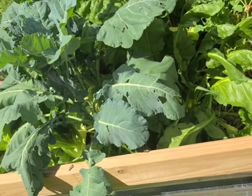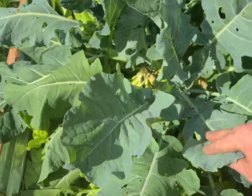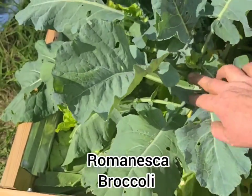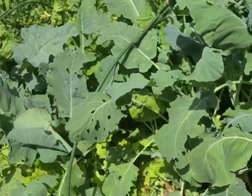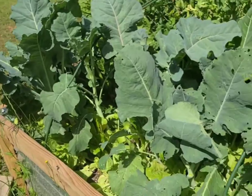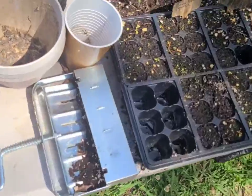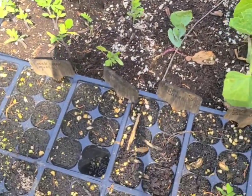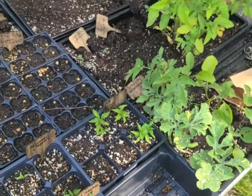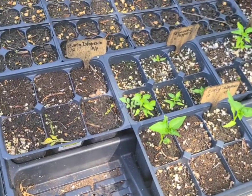Last but not least, we have our salad bar. And this is our broccoli. It is going crazy, but it's not creating heads. So I don't know what to do with it. This is the last of what we have that's hardening off. More tomatoes, zucchini, tomatoes, watermelon, and more hot peppers. Wonder what we're doing at the end of the summer.